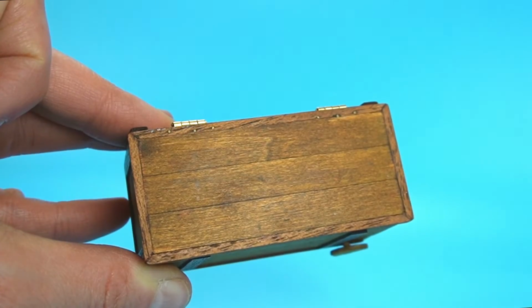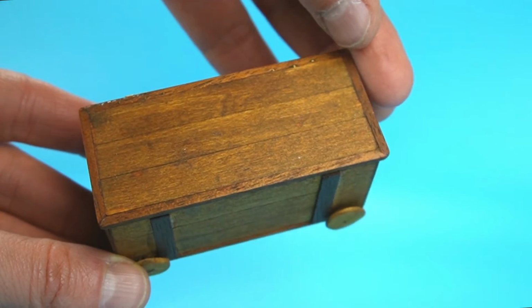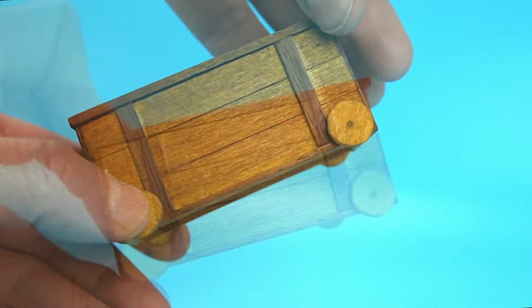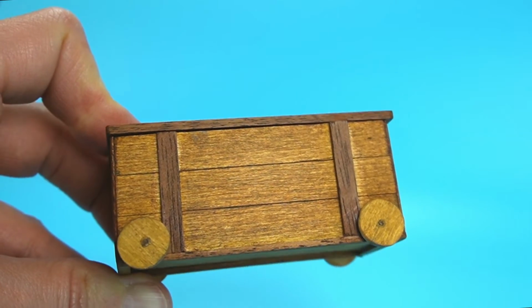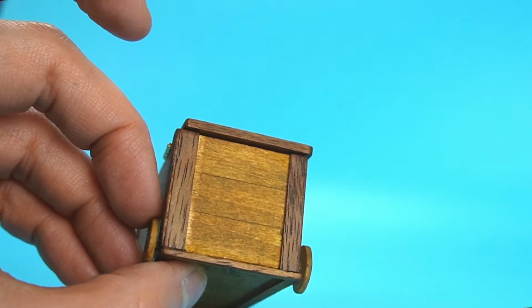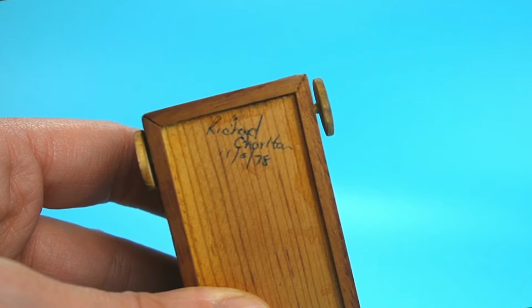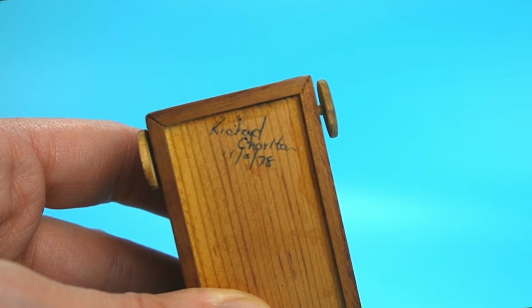It was love at first sight when I saw this adorable rolling trunk. It is made so well and the wheels actually function. It's made from multiple small pieces of wood joined together. There are little hooks inside to hold the wagon handle so it doesn't get lost. It is signed on the bottom, Richard Charlton, November 8th, 1978.